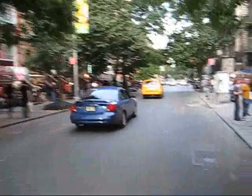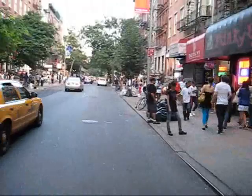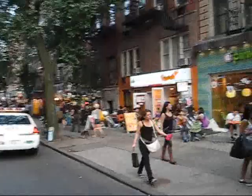Now, this is where all the hippies came in the late 60s. I think if you saw the movie Hair, a lot of it was filmed on this street. Back in the East Village days of the mid-80s, this was quite a scene. It still is. They've cleaned it up a lot.